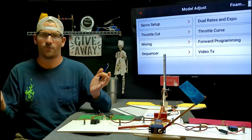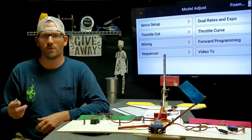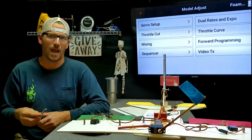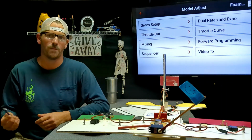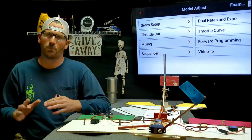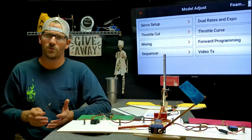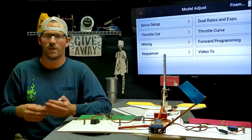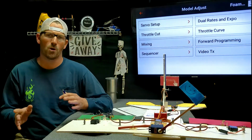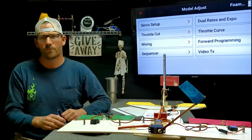I fly with them right now. But if you're not quite as savvy with a computer, or you don't have one, and you're not real big on smartphones or tablets with the app to program the 636 receiver, I would stop wasting time and money on the 636s and get smart receivers and a generation 2 or newer transmitter. And then you can do all the programming directly from your screen, just like you see here.